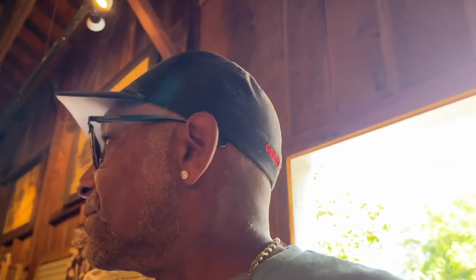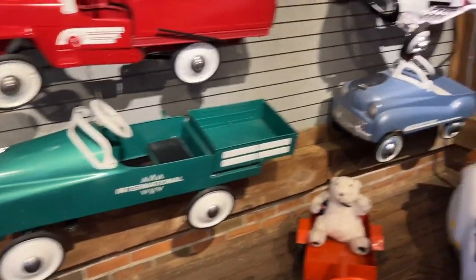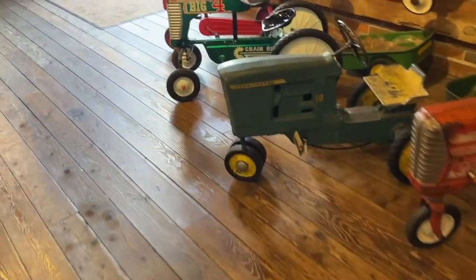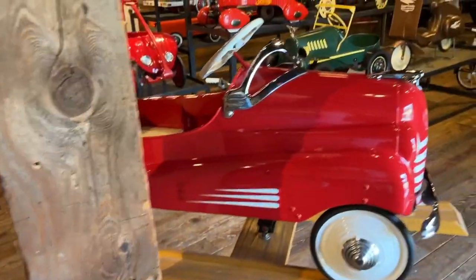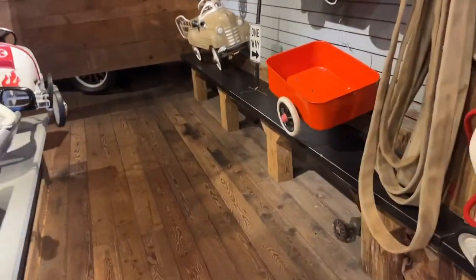Hey, guys, we back. And I am in a part of the Gilmore Museum. They have all pedal cars and stuff. This is crazy. Wait till you see this. Let me turn this camera around. Look at this, guys. Wow. This is cheese. Look at this one. Look at the details. Got them everywhere in here. If you guys ever get a chance, come down to the Gilmore Auto Museum. They got some stuff in here, man. Look at all these pedal cars.